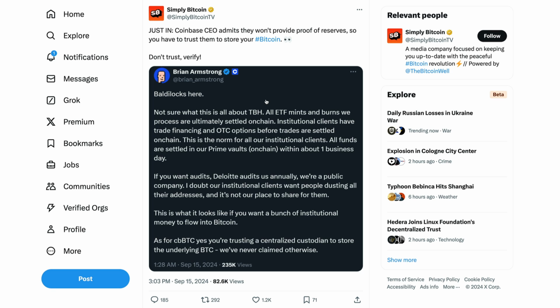Well, Brian Armstrong here coming out, almost with this cocky demeanor, saying, not sure what this is all about, to be honest. All ETF mints and burns we process are ultimately settled on chain. Institutional clients have trade financing and OTC options before trades are settled on chain. This is the norm for all our institutional clients. All funds are settled in our prime vaults on chain within one business day. If you want audits, he says, Deloitte audits us annually. We're a public company. I doubt our institutional clients want people dusting all their addresses, and it's not our place to share them. This is what it looks like if you want a bunch of institutional money to flow into Bitcoin.